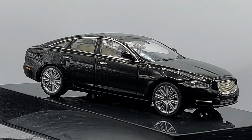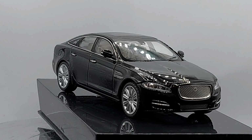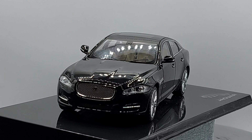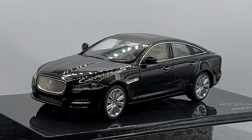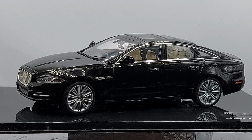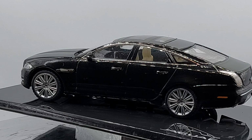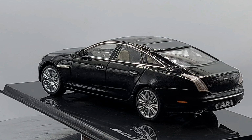Now, let's talk about engines. Actually, let me first talk about years sold. Like I said, it was sold from 2010 all the way down to 2019. For a moment, they had a plan to make an electric version of it, but it was canceled, just so you know.